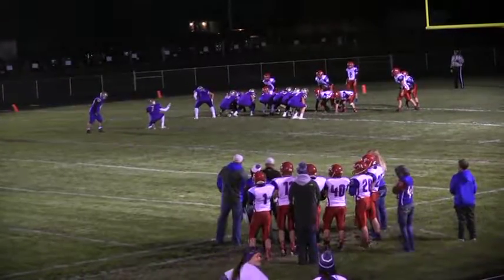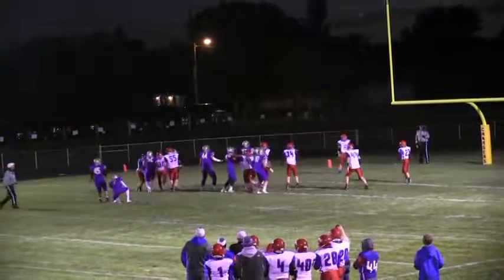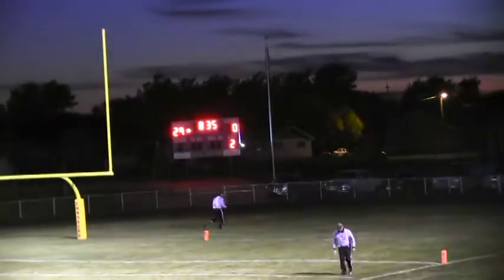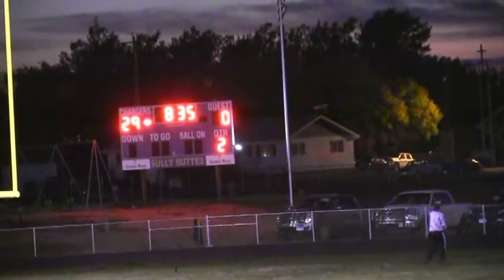And the Chargers set up to kick the extra point. And he boots this one through the uprights. Brings your score, Sully Buttes Chargers 29, Hitchcock-Tulare 0, with 8:35 left in the first half.